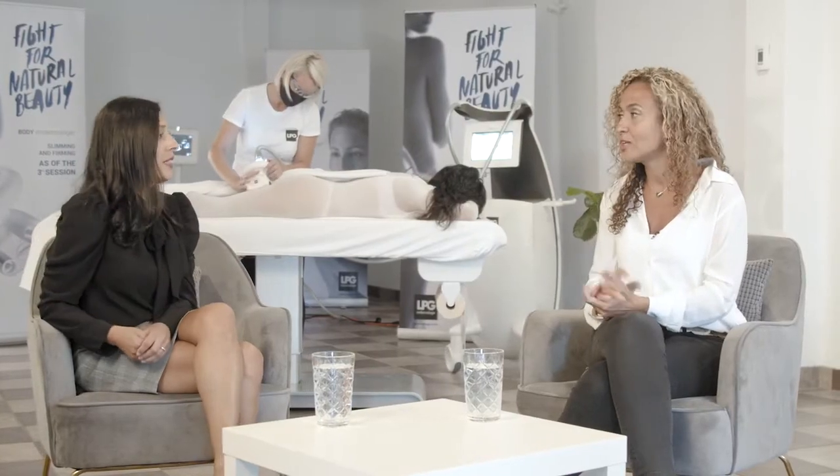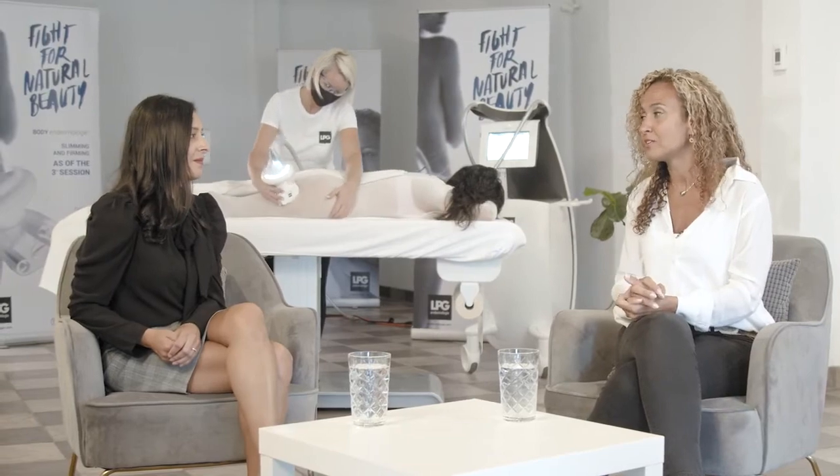Now, if you're trained with the LPG, and as long as you're using LPG, you could be giving receipts in massage therapy. That's amazing. So now we have to work on the rest of Canada, but every state is different. Different regulations. Exactly. But that's amazing. Absolutely. It's a big, big advantage.